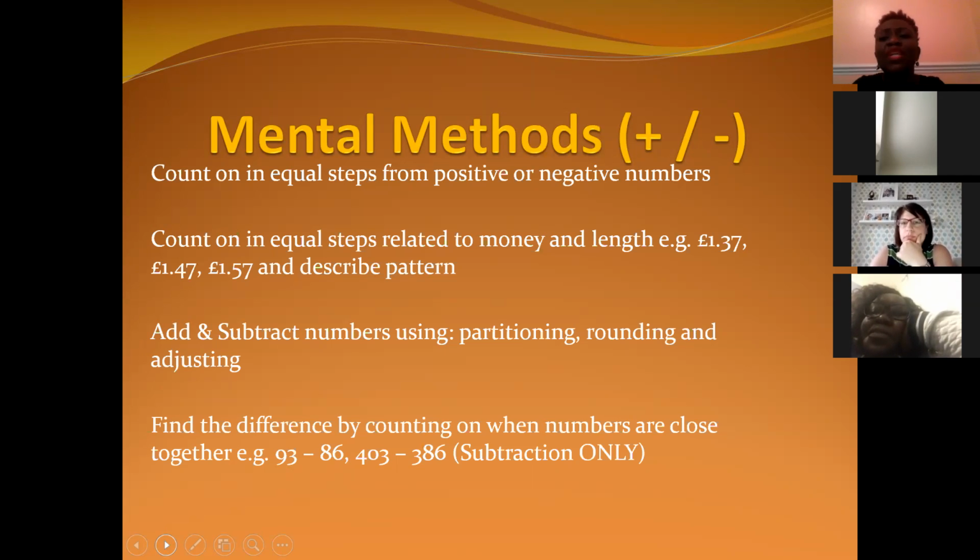And some of these things we can actually turn into games. That's what I love about this, especially with maths. You could actually give them £1.37, go up in tens, £1.48, £1.57, go up in tens, go up in 20s. So gradually you can get them thinking. So that's counting up in equal steps related to money as well as length.